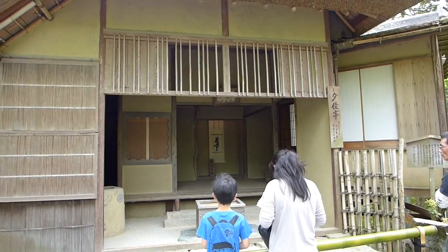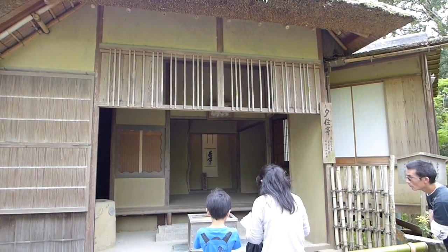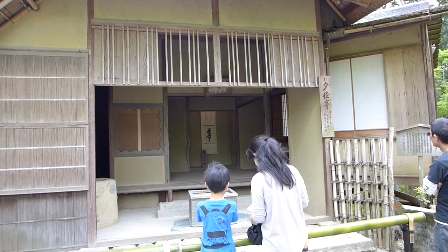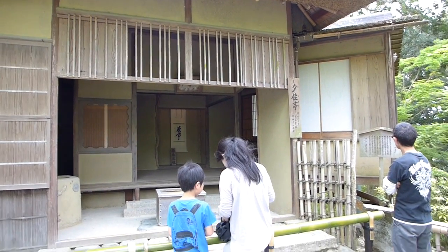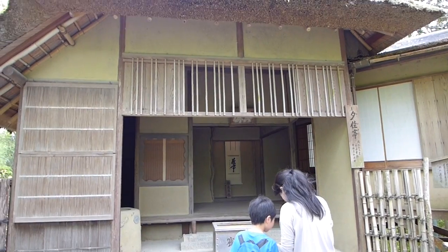This is a traditional tea house where people would make tea, very formally. I think it's women who make the tea for their guests, maybe. I don't know. I don't know Japanese history.